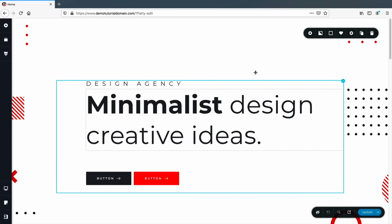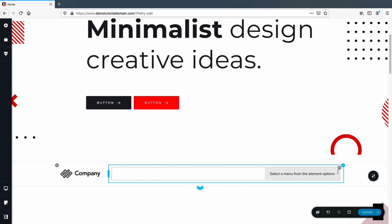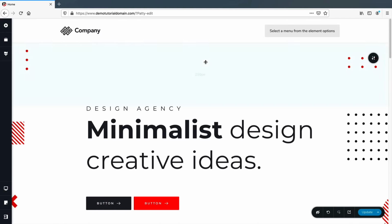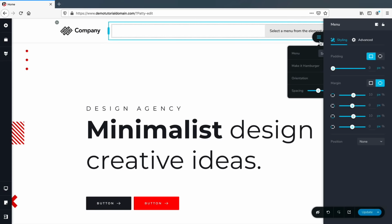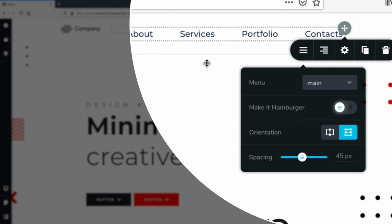So what I'll do first is I'll go ahead and add in a header. So simple, add in a header, and we'll just grab in this one here, just something simple. And the next thing I'll do is I'll take that and put it to the top. Okay. So now I'll select the menu from the element options. So go ahead and select the menu. Oh, wrong one. Let's close that. Okay, yeah. Sometimes you got to work your way around that stuff, guys. So yeah, here is my main menu, right?